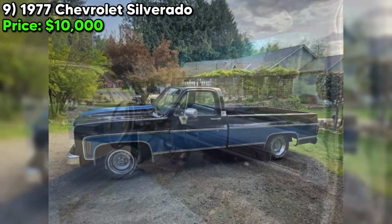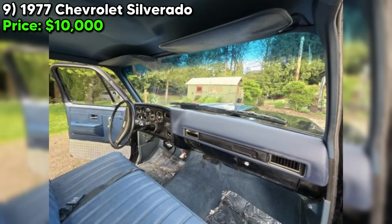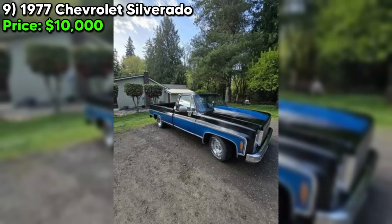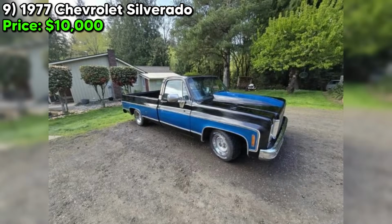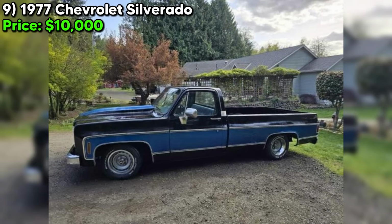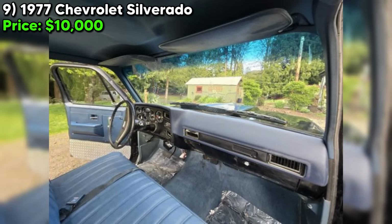The clean title status is another positive aspect of this listing, as it indicates that the truck is free from any legal or financial encumbrances that could complicate the transfer of ownership. When considering the purchase of a classic truck like this Chevrolet, it's crucial to thoroughly inspect the vehicle in person and assess its overall condition. Given the truck's age and the mentioned quirks, it's likely that there may be additional issues or areas that require attention. Potential buyers should also consider the cost and availability of replacement parts for this specific model.